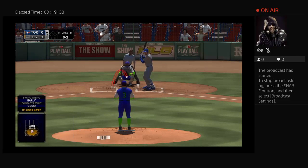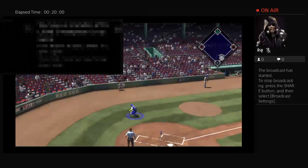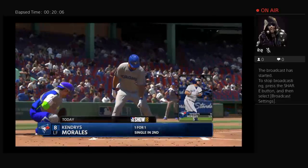Hey, I'm loving this right now. Classic battle. 5 foul balls in a row. I'd love to see this next one put in play for sake of pace of play, but I love the fact that he's battling. And the throw will indeed take care of him for the first out.